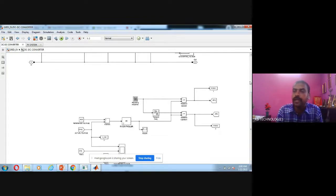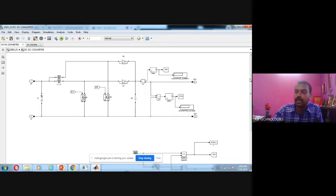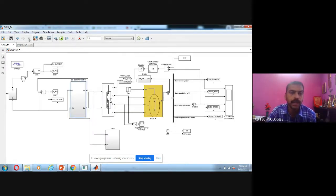Then finally we are giving 1 volt reference and 1 volt carrier. We will get a PWM pulse, and those pulses are given to the switches. So it will convert the output voltage to 600 volt.